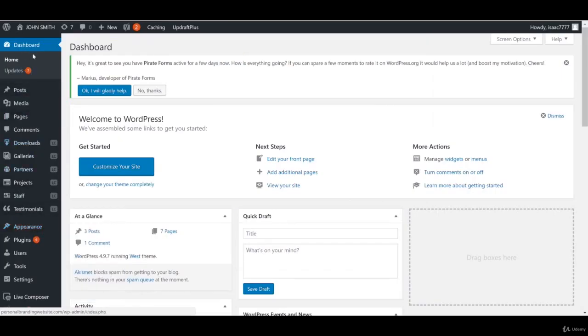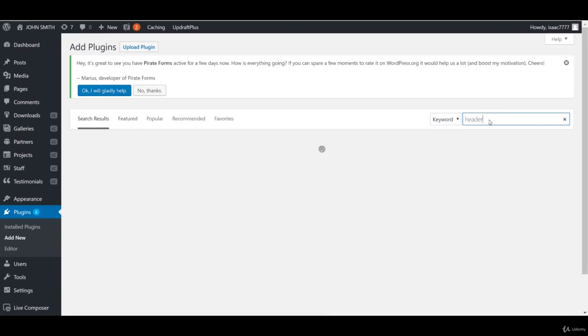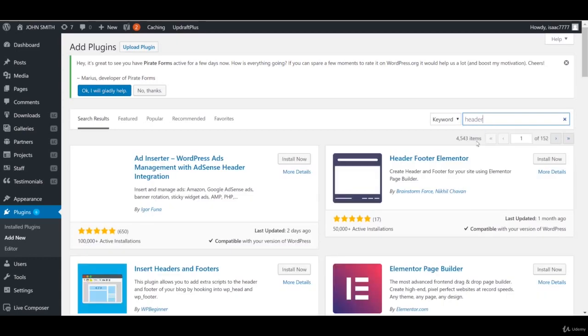So what we're going to do is you're going to copy this here. And then what you're going to do in your dashboard is you're going to go to plugins, add new. Now we're going to search for one called header and footer.